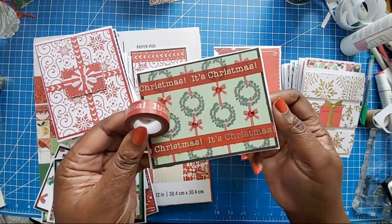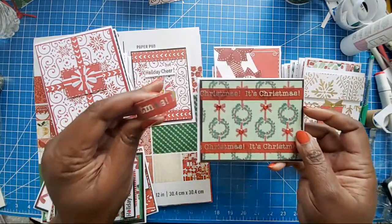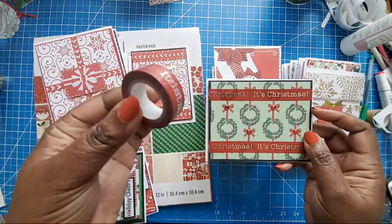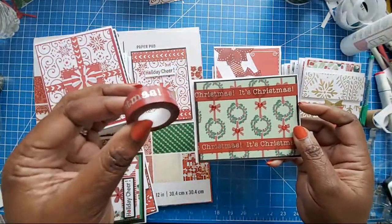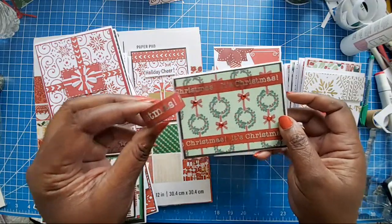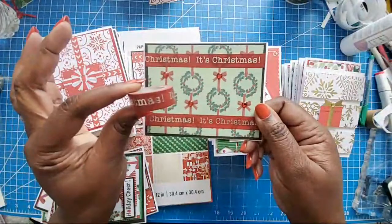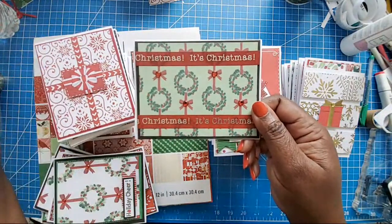Hey, D. Kepler. How are you? So I had some leftover washi tape, so I just added it to this card. Nothing fancy, but it works, right?